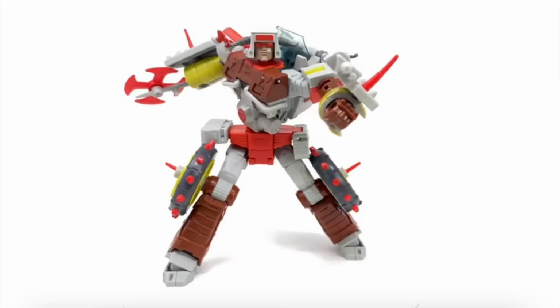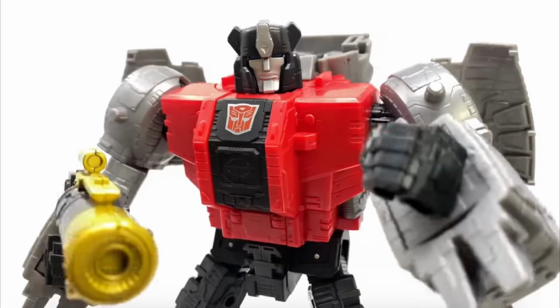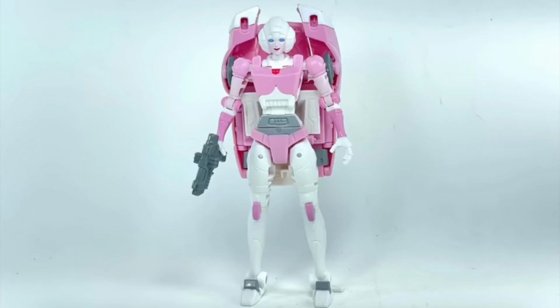8613 was an exclusive, which we'll get to later. 8614 is Junkheap. 8615 is yet again another Dinobot, Sludge. And finally, number 16 was RC. Well, that's pretty much it for 86. Now let's get down to all the exclusives.